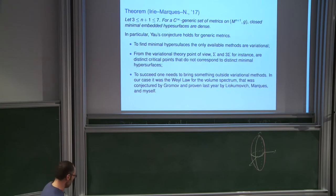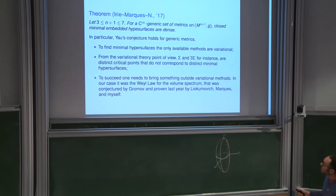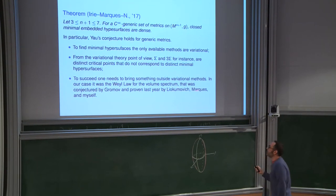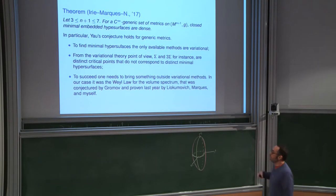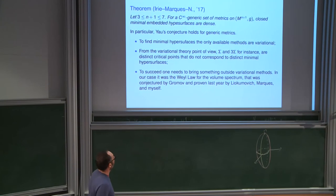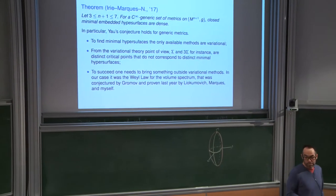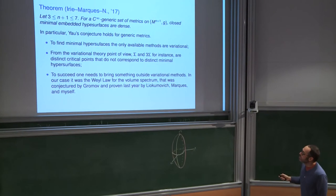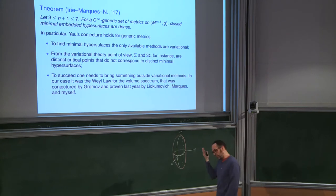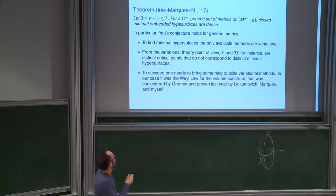And in our case, the new ingredient we bring is Gromov's Weyl law for the volume spectrum, which was conjectured by Gromov and was proven last year by Liokumovich, Fernando, and myself. We call this Gromov's Weyl law. Its existence, in combination with variational methods, is what allows us to show that minimal embedded hypersurfaces will be dense for generic metrics. So the plan of the talk is to explain what the Weyl law for the volume spectrum is, give one idea about the proof, and then I'll explain how the Weyl law implies that theorem.